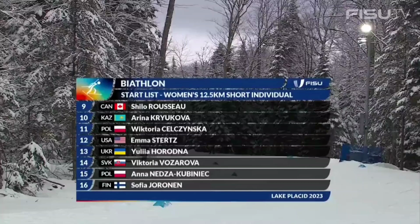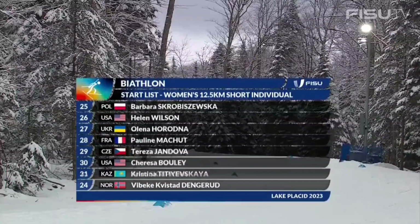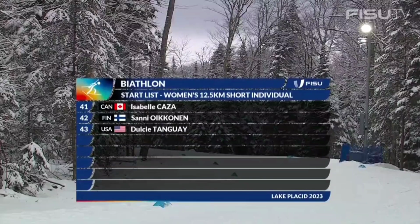So here's the start list. Watch out for the Kazakhstan athletes, Irina Krukova, Alina Skripkina as well. A couple of British biathletes as well. Watch out for the Americans. They're here in force. And Ari Woods going number 40. 43 in the field.